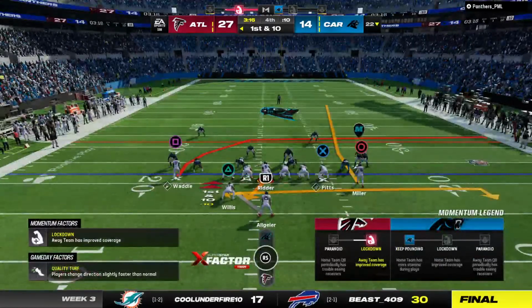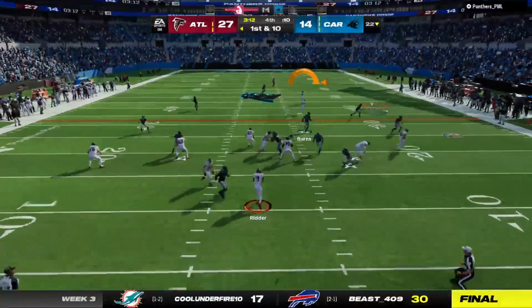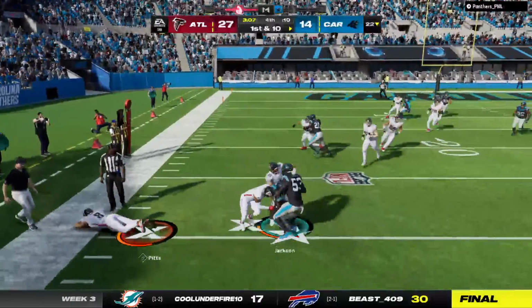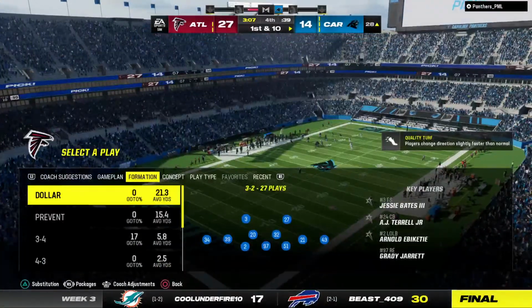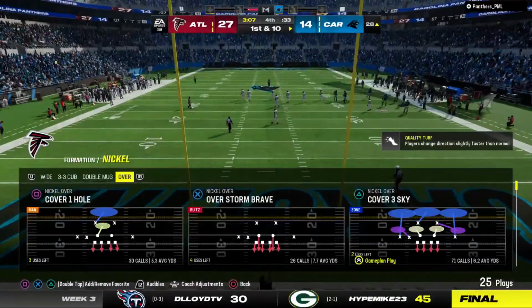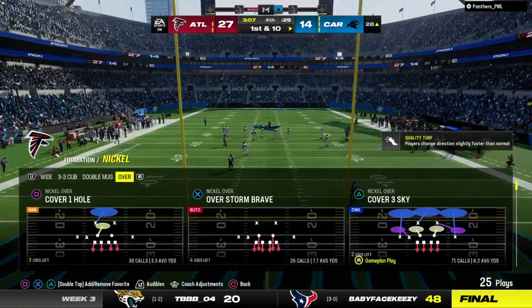Ritter with it after the play fake. And intercepted. Maybe the turning point they need. Dante Jackson picks it. And this return is going to be halted right around the 28-yard line. Intercepted. The Panthers take over 1st and 10 at the 28-yard line.